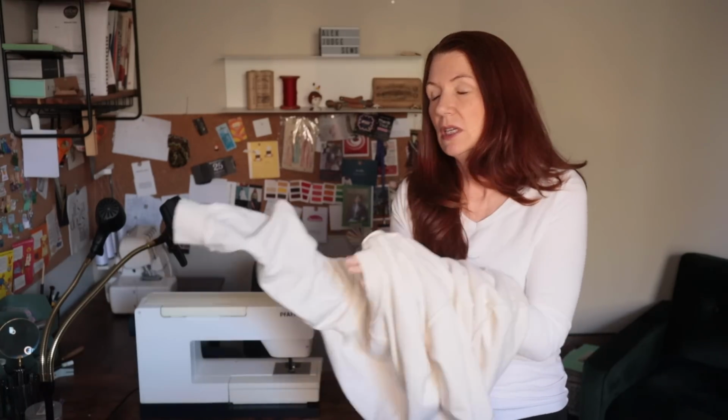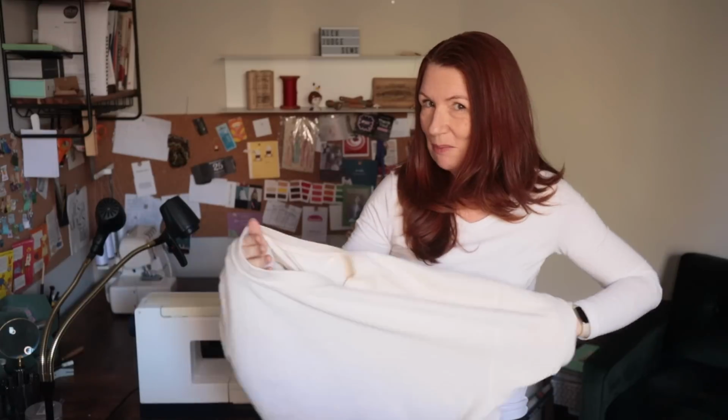On the one I tried on, I feel like with the olive green it has that kind of army sort of feel and a little bit of edge.